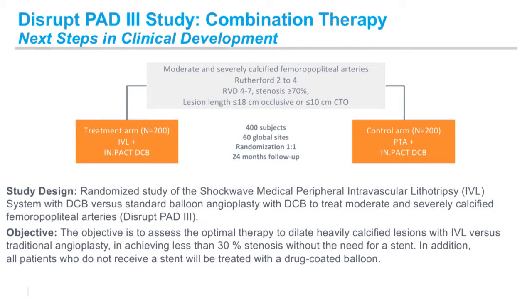Ongoing right now is the Disrupt 3 trial here in the United States. This is, again, a randomized, prospective study of over 400 patients at 60 global sites, and this is IVL followed by DCB versus a control arm of PTA followed by DCB, aiming for a target residual stenosis of less than 30%.